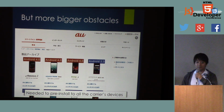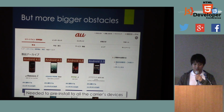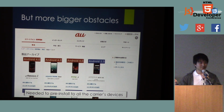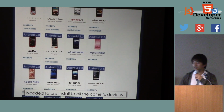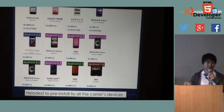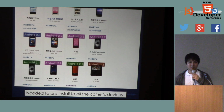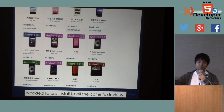But actually, there was a bigger obstacle from that company, the telephone carrier. What was it? The client was asking us to pre-install that application on all of the devices they were going to sell, which I was building with hybrid, right? So in Japan, these are the list of the devices at the moment, and they forced us to pre-install my application on all of the devices because the application was very good. They wanted it to be publicly available and make some business over there.